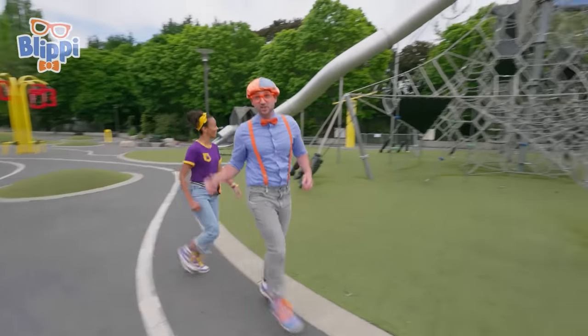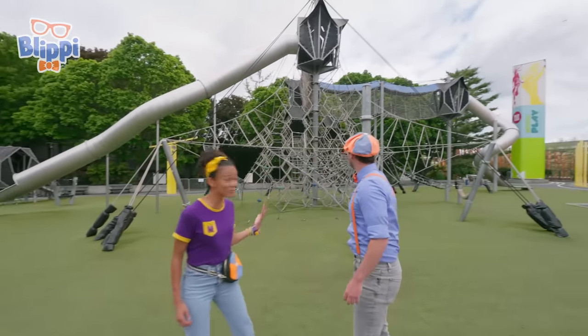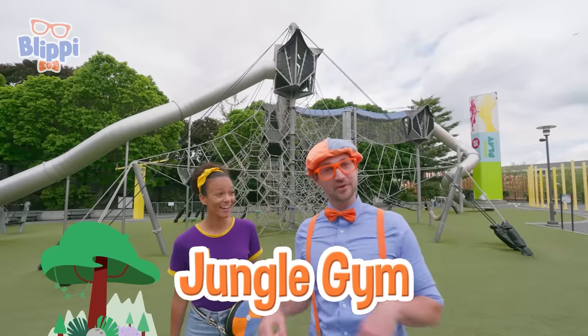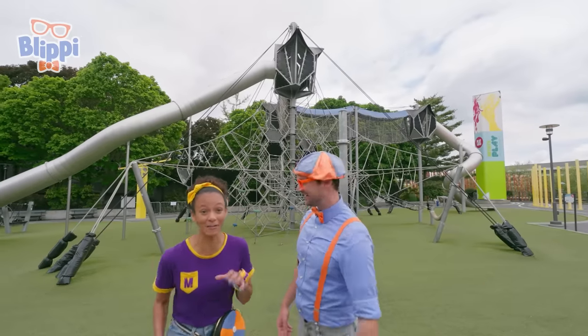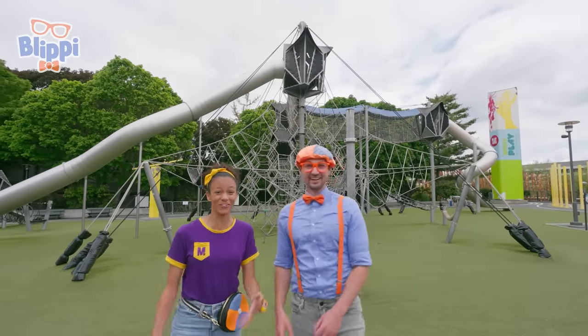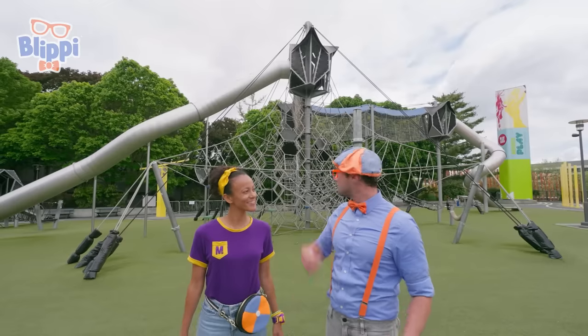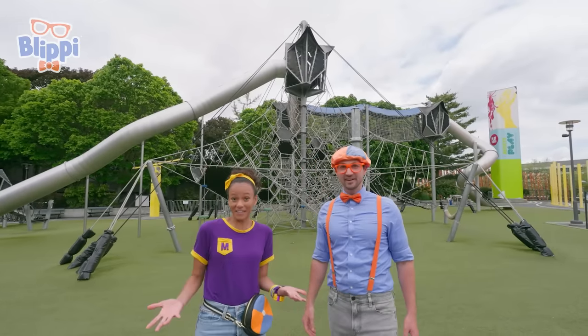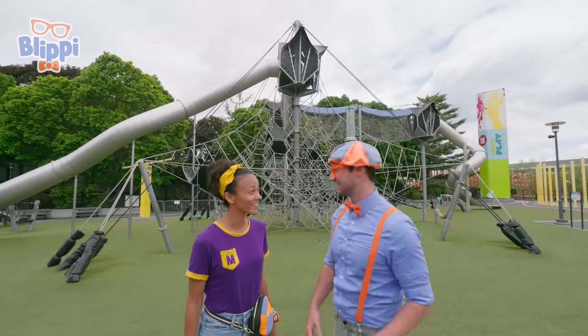Whoa, Meekah, check it out. Oh, that looks like so much fun. Wow, this is a jungle gym and it looks like it's made out of rope. Yeah, and you can climb up the rope, which is so cool. Wait a second. Why don't we climb up higher than where we're at right now? Yeah, and things will look different up high. That sounds like fun. Let's go.